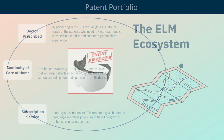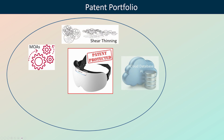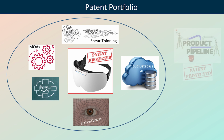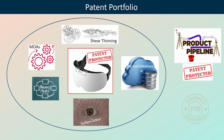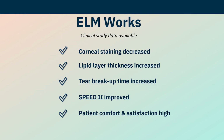We've protected this in many ways, including the multiple mechanisms of action, the unique concept of shear thinning applied to meibum, the smart algorithms that we're applying to the data that will be aggregated, the importance of conforming to the surface contour, and aspects of the business model. We have a pipeline of products that are protected, and we've confirmed freedom to operate. The ELM does work. We have an IRB clinical study. I'd be happy to share detailed results, but we showed improvements in corneal staining, lipid layer thickness, tear breakup time, SPEED score, and very importantly, strong patient comfort and satisfaction.